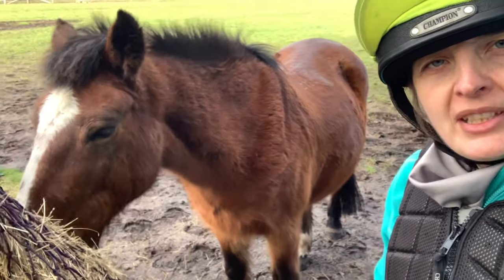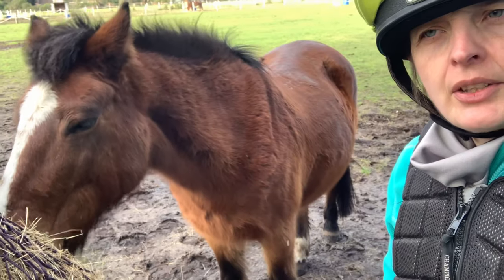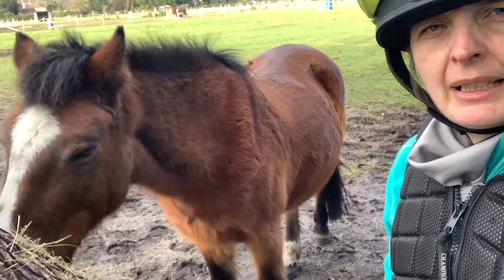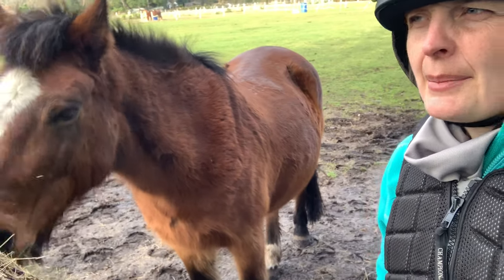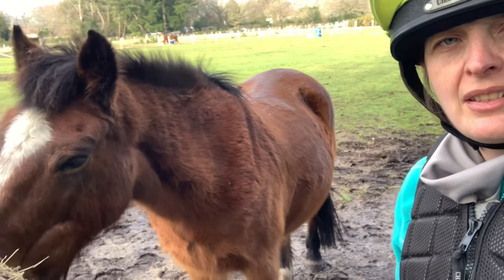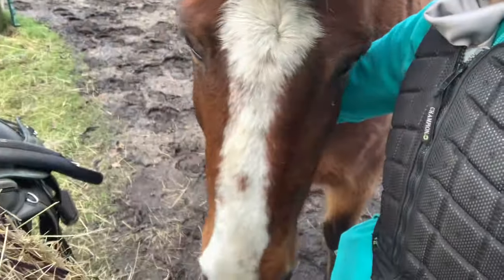So that wasn't the most successful ride. So she started off fine, got on. Walking felt a little bit stuffy, but not too bad. Yeah, then we went into trot and some bits of it were all right, and then she was just turning around and trying to bite her shoulder, which is a completely new one on me. This shoulder.